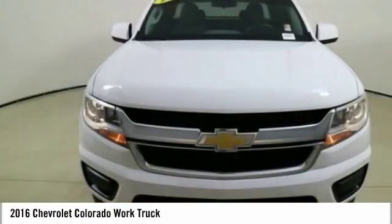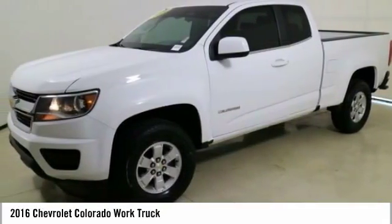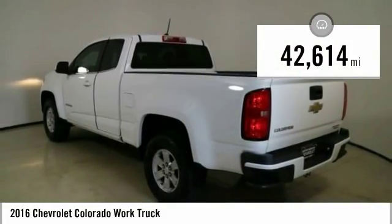Great hauling capability, powerful, rugged, and a great Chevy price. Colorado is it, and is priced below $20,000. This vehicle has less than 45,000 miles.